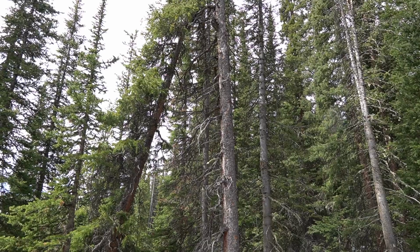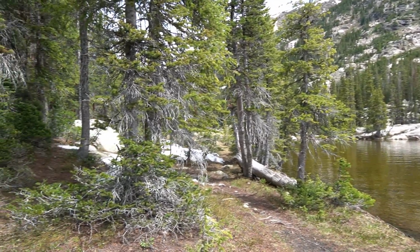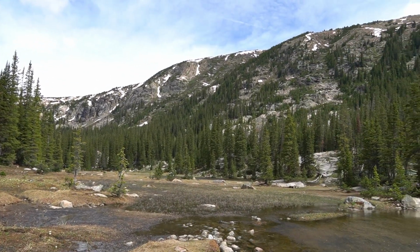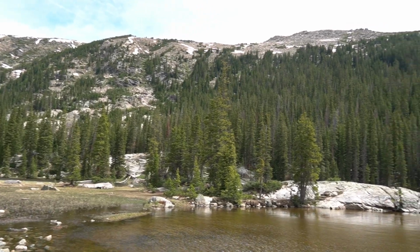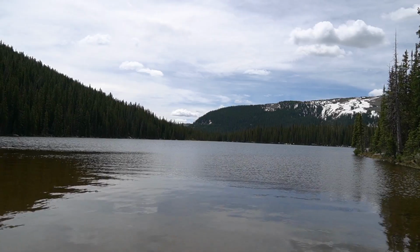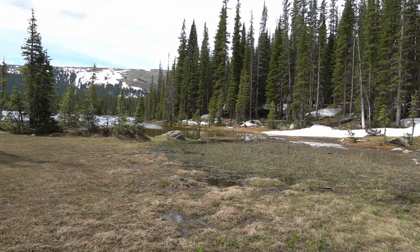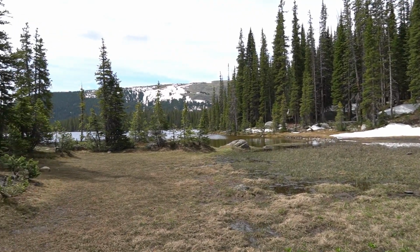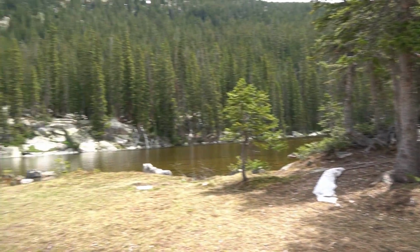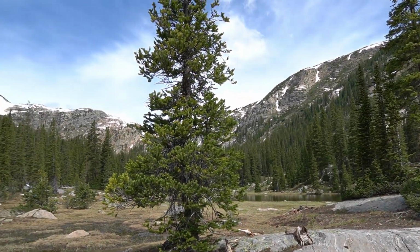I don't know if the camera's gonna pick it up, but there's a swarm of skeeters. Holy moly. Glad I kept going, because there's something over here worth looking at. But you know what? It's probably boggy. So I just came from over there, and that's where my foot got drenched. Here, it's actually a big rock right there, and this campsite with this view.